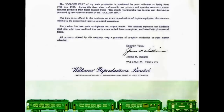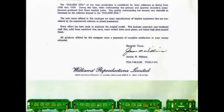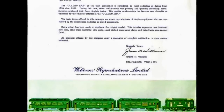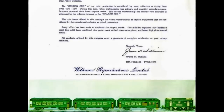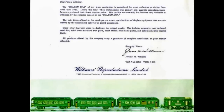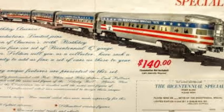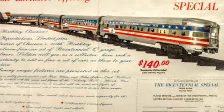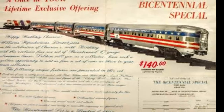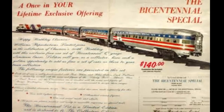Working out of his home, Jerry often used family members or neighborhood kids to help with the production of his items. One of these neighbors was a young lad by the name of Mike Wolf, who later founded MTH Trains. By 1975, Williams had expanded its mail order business to include O-gauge models. Often these were made in kit form to keep costs down.